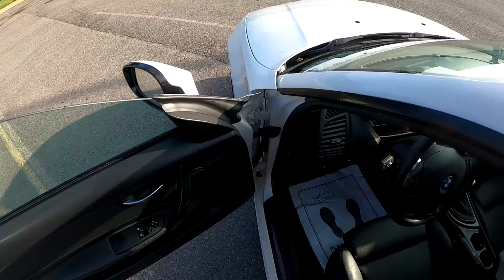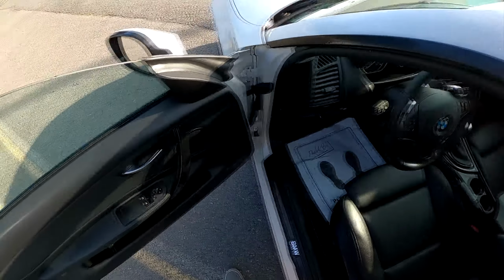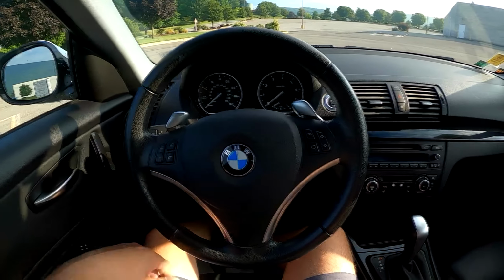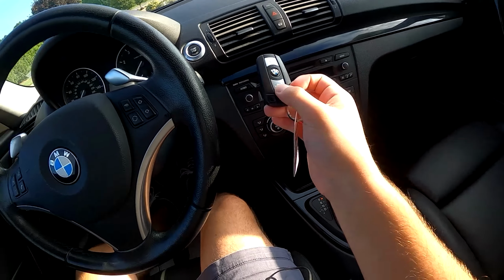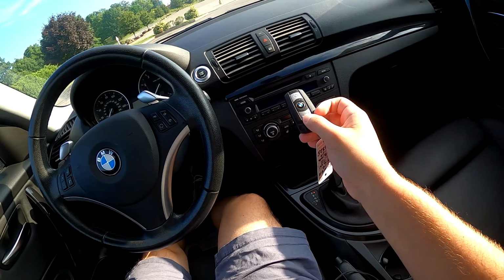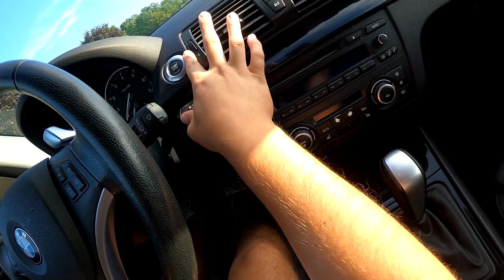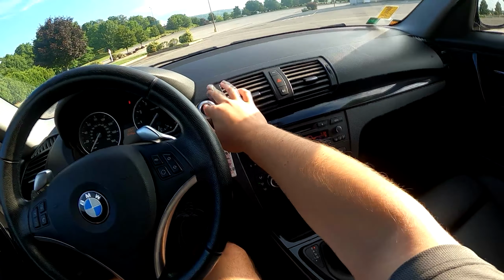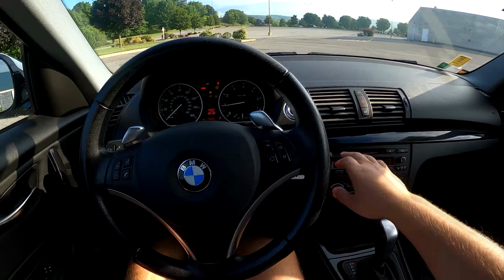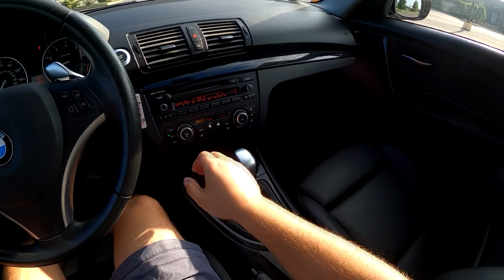Alright, so let me get the key out and start this thing up. So what you do is, sorry about that, you get the key, put it in this little slot over here, clip it in place, and then just like a normal push button, foot on the brake. Get your typical BMW chime.